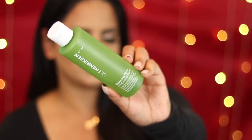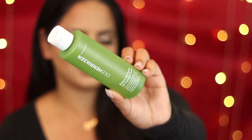Next, for skincare, the first thing I want to mention is the Ulla Henriksen Balancing Force Oil Control Toner. This is a great toner if you have oily, acne-prone skin. It does a really good job of balancing out your skin, as the title suggests, and it makes your skin feel re-leveled. I did notice a difference with my acne after using this product, so I really recommend it. I'm probably gonna have to repurchase it because I'm really low on it.